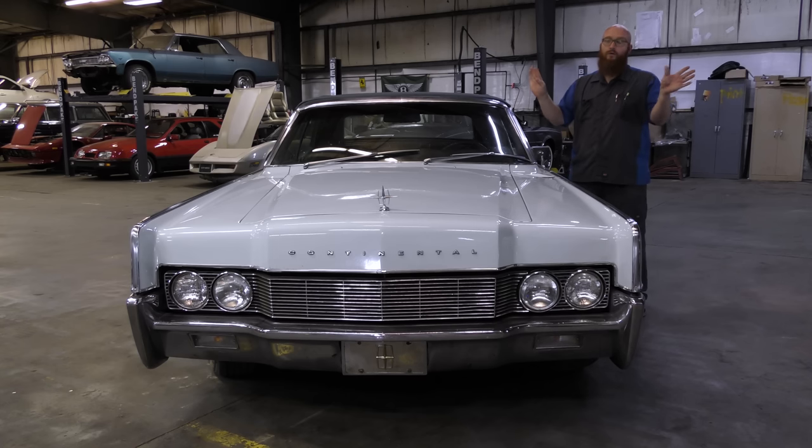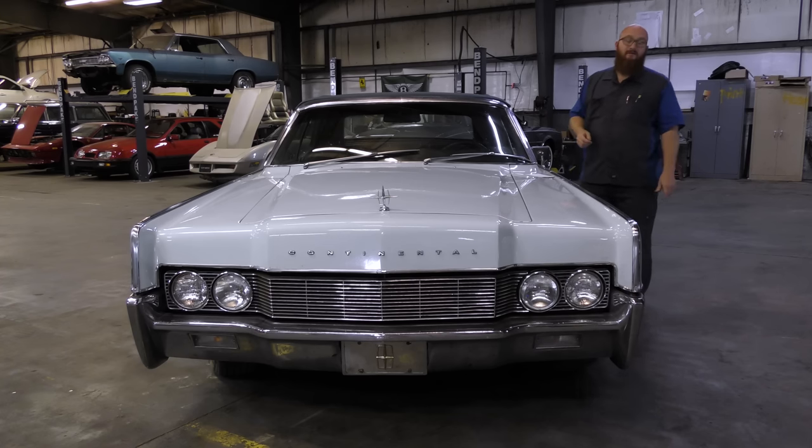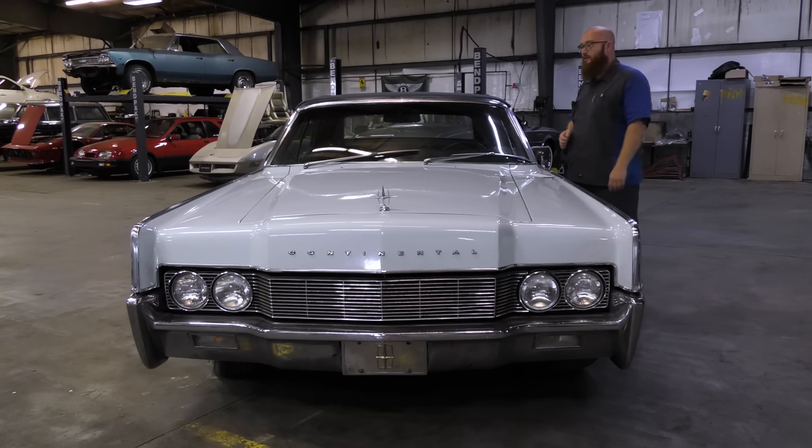He said, you know what? Don't worry about it. Don't spend any more time on that. Just finish the car up. It'll be fine. So like I said, he's been very nice and very easy to deal with.